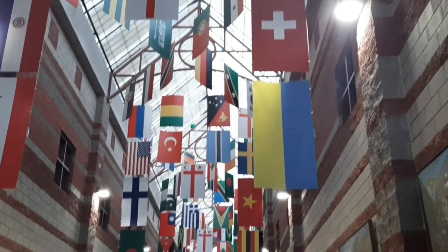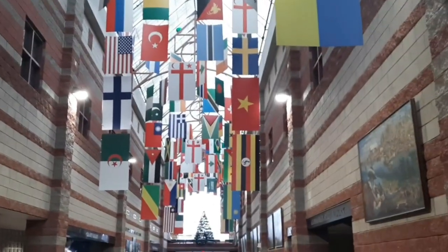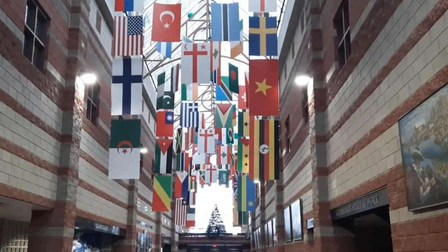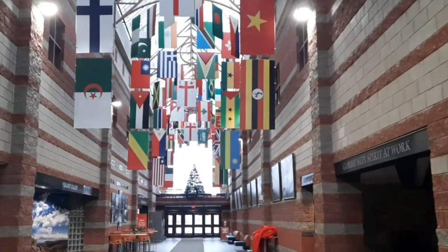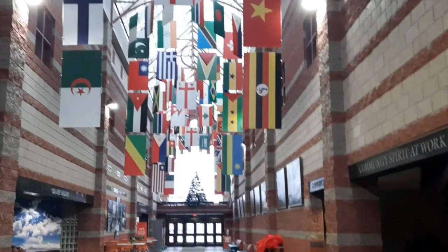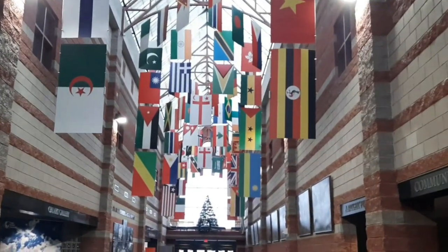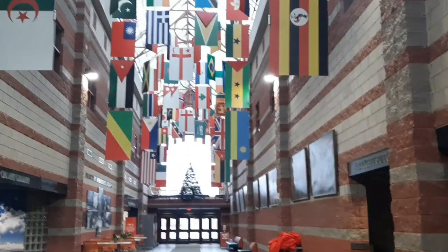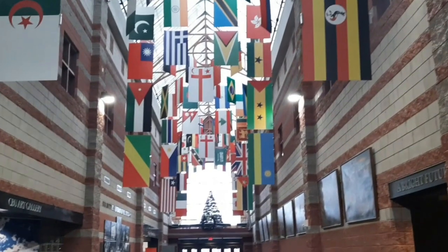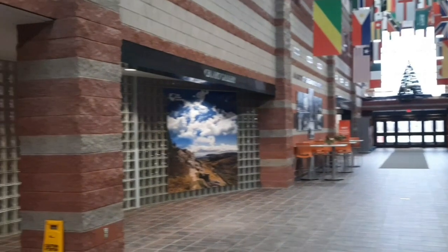Hi guys. So these are all the flags. And I was so mad because I thought I didn't see the Jamaican flag there. And then I needed to see the Jamaican flag. Can you see it there? So this is the flags of all the countries, I'm assuming, based on the amount that I'm seeing. And also based on the fact there are so many international students here. So, yes. That is it.